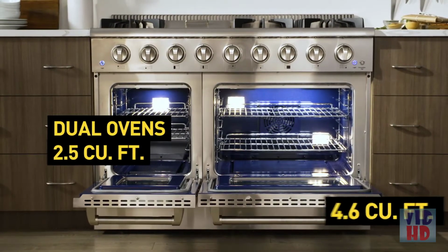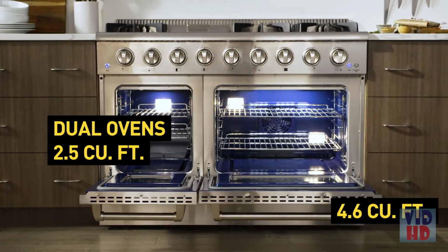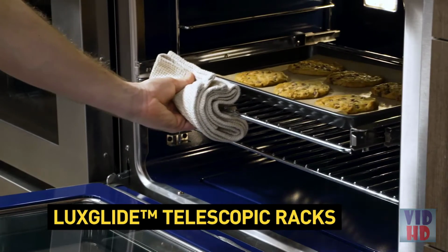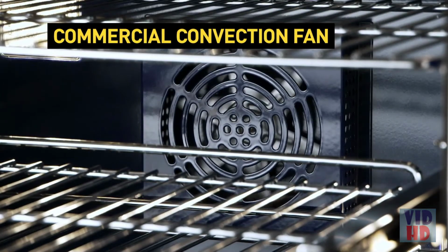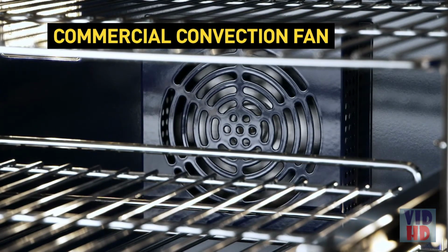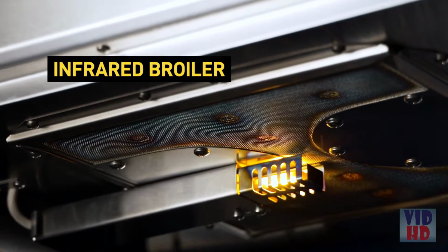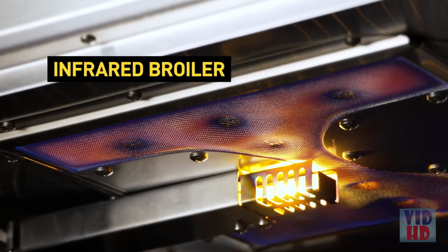Think big with a spacious oven capacity that lets you master several dishes at the same time. With the clock ticking, our slick new Lux Glide telescopic rack makes it quick and easy to check on your main course. The commercial convection fan provides controlled heat distribution for a perfectly even cooking temperature. And the infrared flame broiler in the gas range seals in flavor with a restaurant-quality sear.